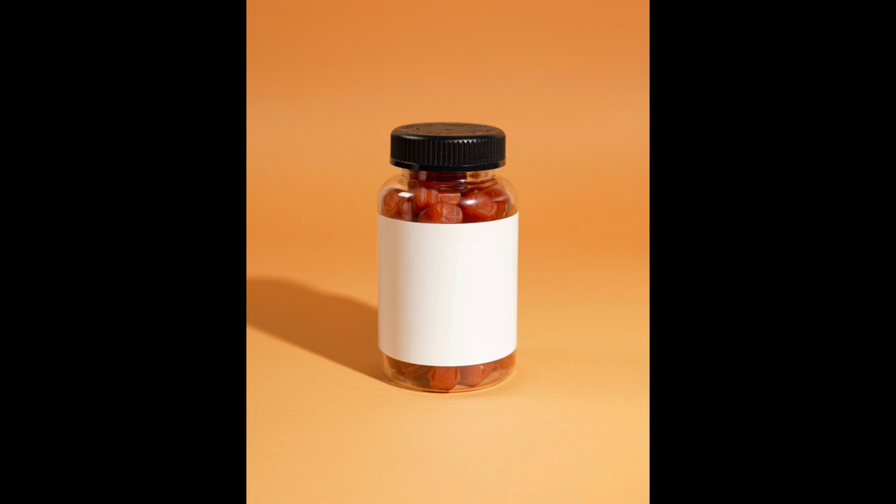For example, the deficiency of vitamin D and iron is known to cause hair loss. So with my children's multivitamins, I make sure that they include vitamin D and iron, just to avoid any deficiencies and hair loss. This is going to ensure healthy hair growth from the inside out.